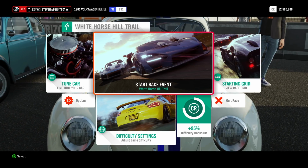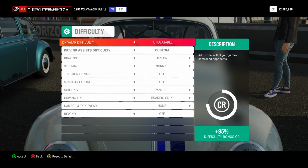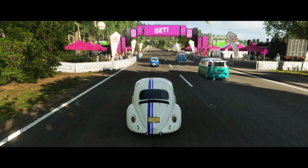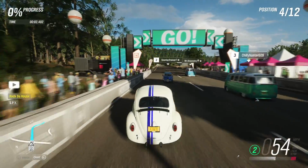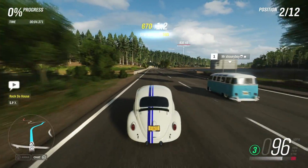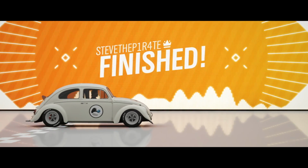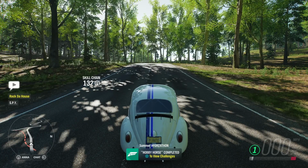Just before the race is about to start, select difficulty settings and change the Drivatar difficulty to something where you know you can win. All you need to do now is win this race in your cult car. And that is Hobby Horse done.